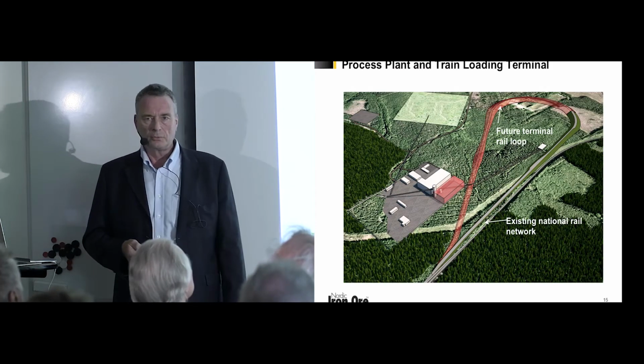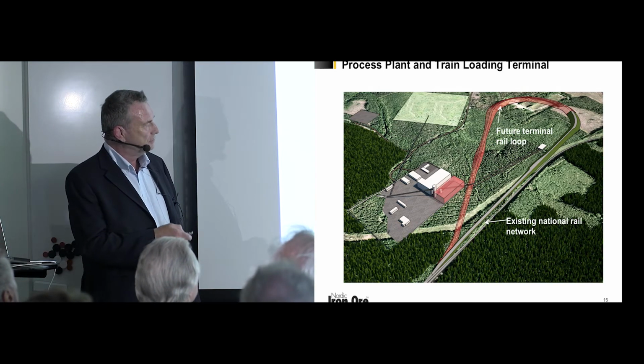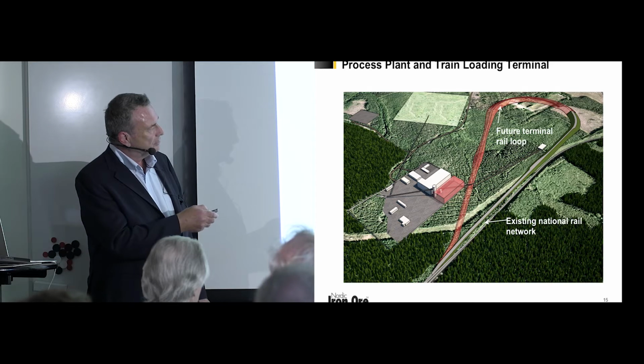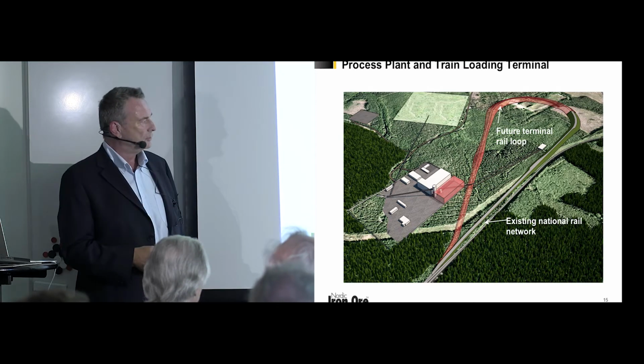So this is a quick representation of what we expect to be. Here's the existing Swedish Rail National Network, and next to it we are running our spur here round for loading the iron ore onto the wagons to go to the port.